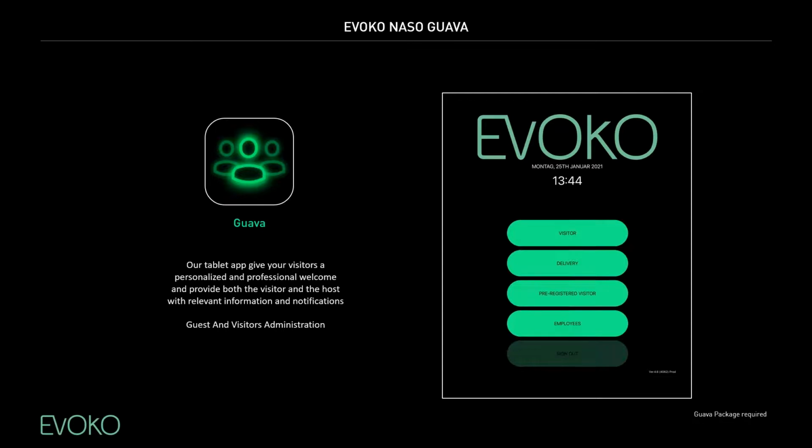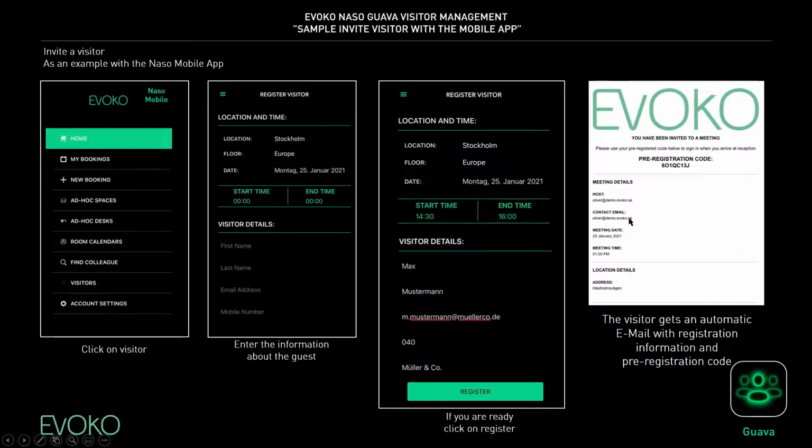So the check-in desk. In this case, we brand it in Evoko colors. So this name could be, I would say, your company name with your color. Also all the buttons could be in your colors. And then to do an invite, we're going back to the app again. So we do the invite from the app. You can also do it from the Outlook add-in, but in this case, we're showing the mobile app.